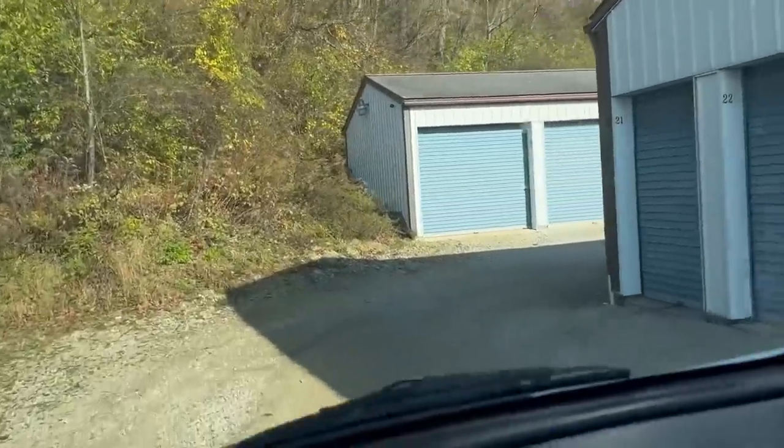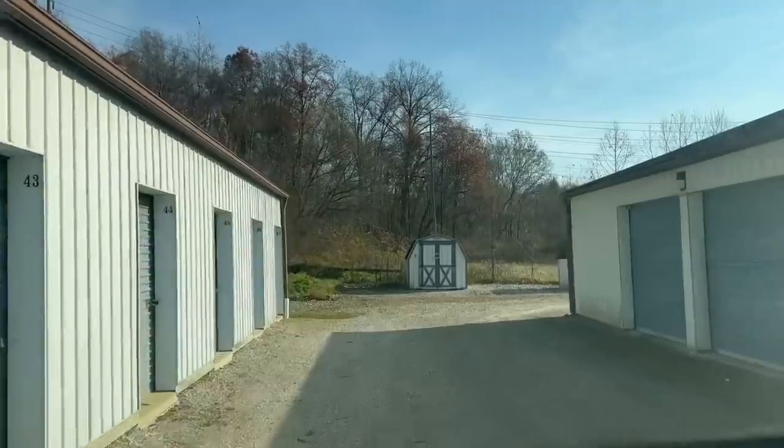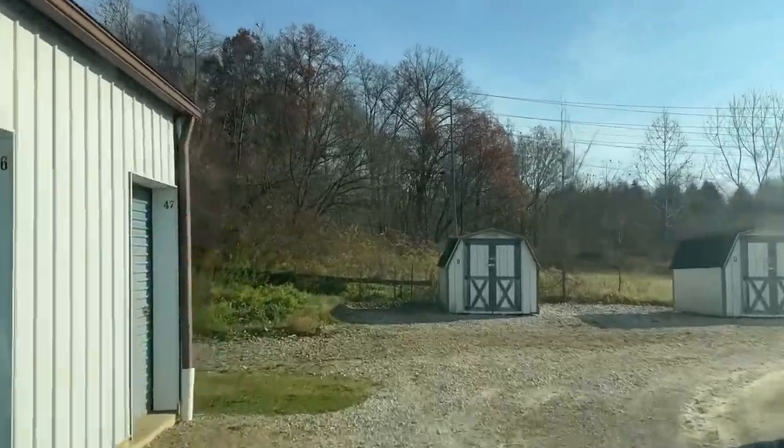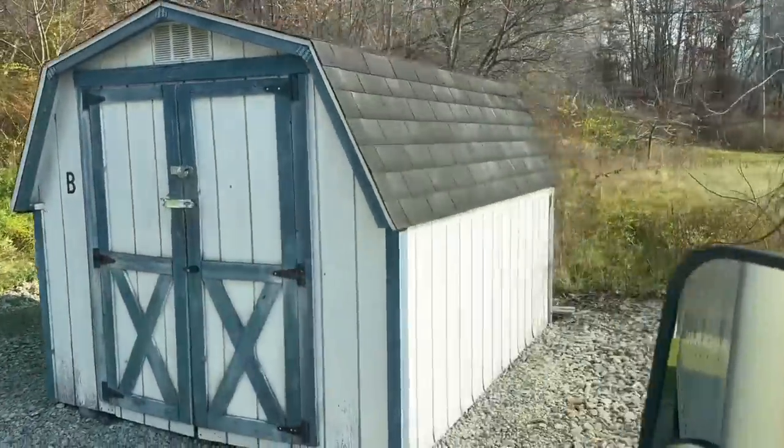It was definitely the country roads, that's for sure. I love the country roads because you get to see all the animals. All right, here it goes, guys, the small barn. Remember, guys, we don't call this a shed. This is definitely a small barn. Here it is. Let's hope there's treasure in here.